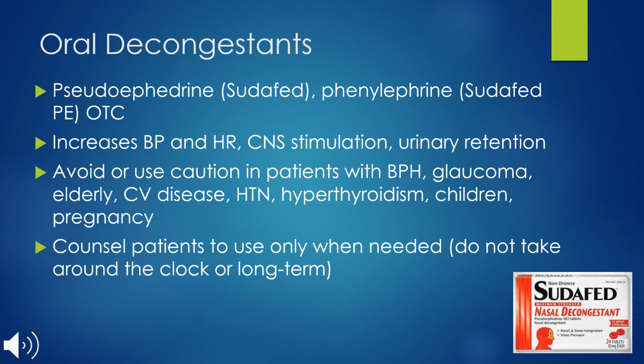As far as Sudafed, the pseudoephedrine, it's available in a lot of different immediate release or extended release products, and it could be combined with an oral antihistamine as well, as you'll see that you can purchase behind the counter as well.